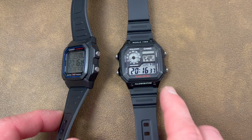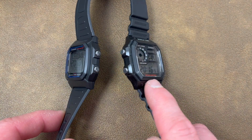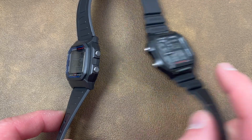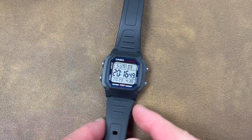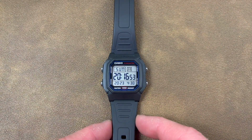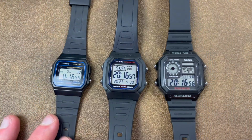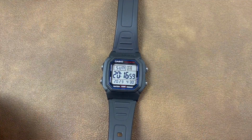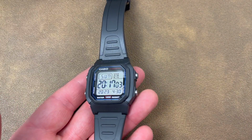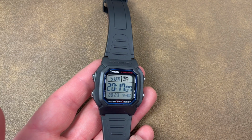The case isn't quite as well finished as the AE1200, which is this harder, sparkly kind of resin, but it holds up pretty well. Overall, I think this is a good pick at the price. It does sit very neatly halfway between the two in terms of spec, and I think it's a fantastic beater watch. I will certainly wear this for just being out and about, and you don't need to worry about what happens to it at all for the price you have paid.